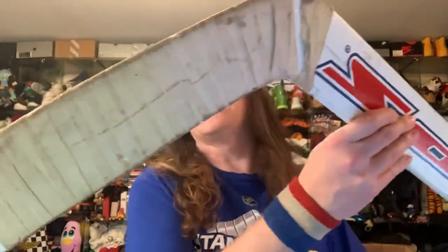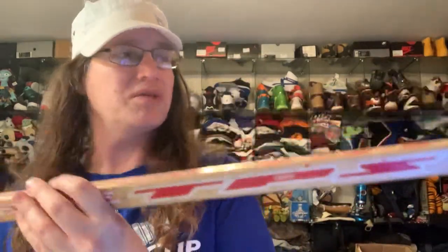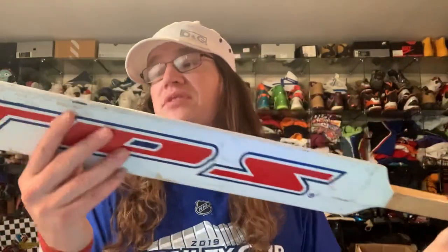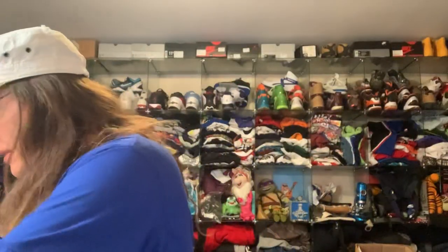All right. I just picked up a bunch of different stuff. A hockey stick. Not in bad shape. This is a Lundqvist version. If you're a hockey fan, you know Lundqvist. New, they're about $54, so might be able to get 20, 25 out of it. So, grab that.